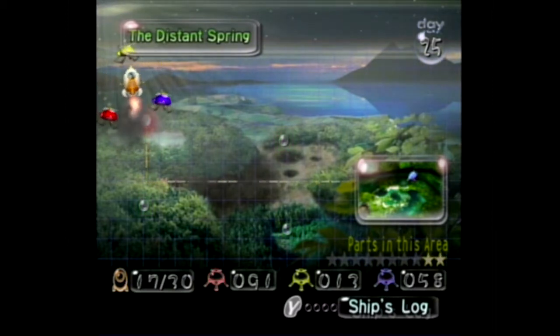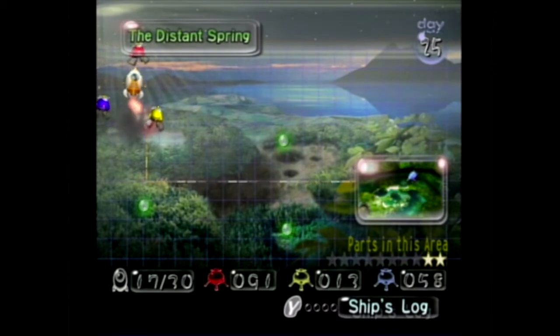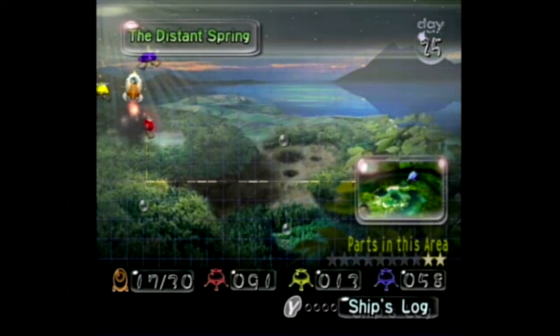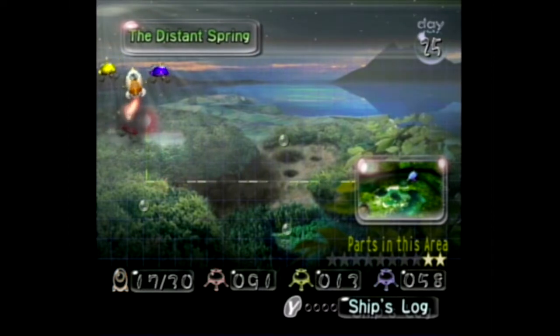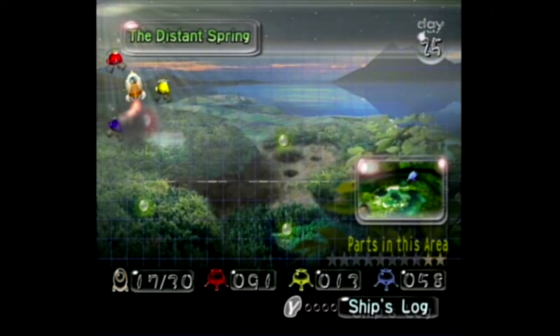I will say it's a little tricky throwing them and trying to aim precisely. I don't know if that's ever fixed in the newer games. But it's kind of weird and a little wonky sometimes. You try to throw them and you can't throw while you're moving at the same time, which is unfortunate. You have to be standing still to throw them.